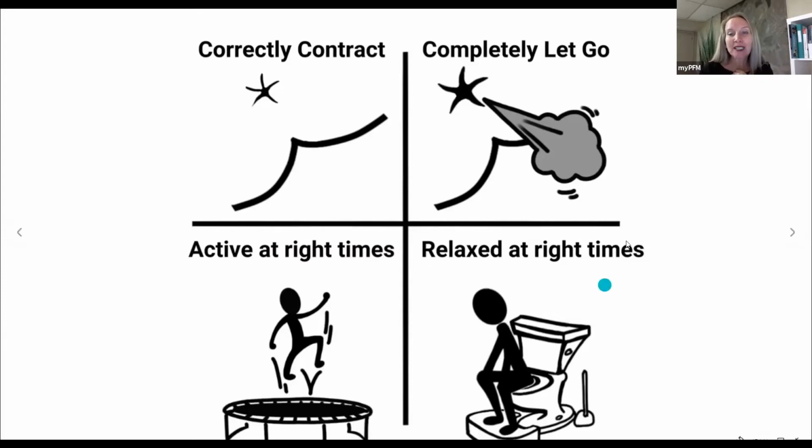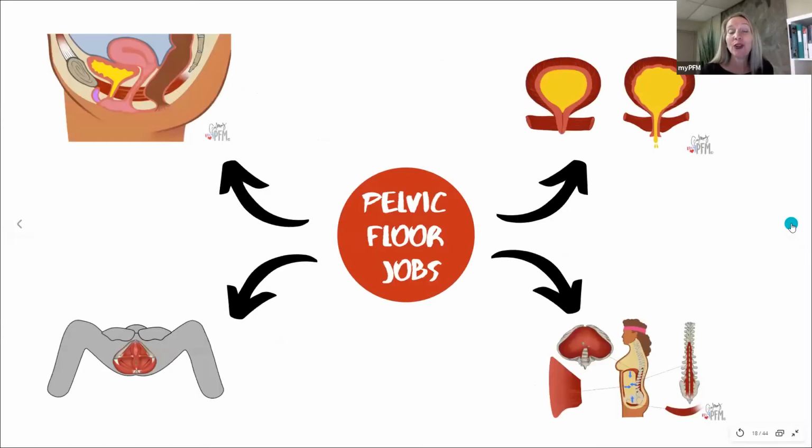But on the flip side, we need those pelvic floor muscles to relax at the right time so that when you're on the toilet, you can pee easily and the poop comes out easily. You're not having to bear down or strain. There's 4 key jobs. So we just went over the 4 key principles. Now let's go over the 4 key jobs. The first job is to support. So remember, this is the side view. And when those pelvic floor muscles contract, those organs lift.